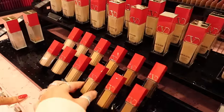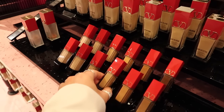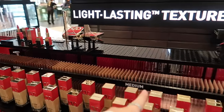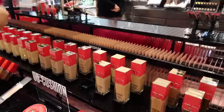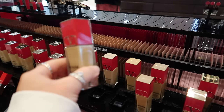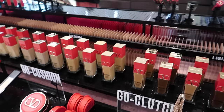Oh, look at the concealers. Yeah, I don't really wear them. I just use that other one. That's it. This is foundation. And she said you can have a sample if you want. Oh my goodness, look how many shades they've got. It's just called Very Valentino. Light Lasting Perfecting Foundation. Oh, I've got the shakes today. It's not liquid. No, it's foundation.